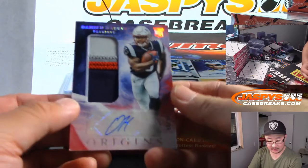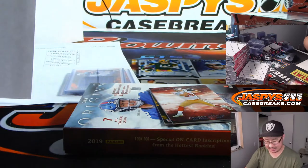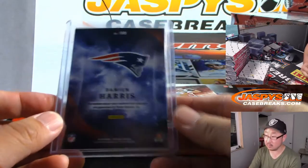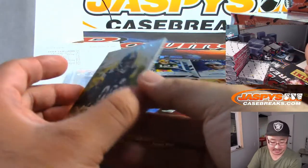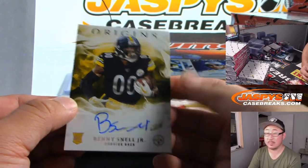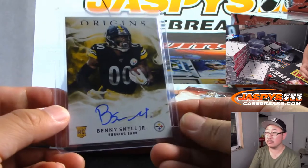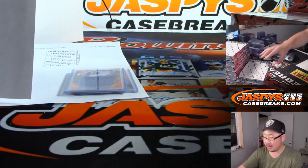Damien Harris. Daniel Patera with the Vikings. Four-color patch and autograph, 96 out of 99. And the on-card auto, Benny Snell Jr. for... No, not Michael. It's Scott V. Scott and the Steelers. Nice on-card Benny Snell. Next box.